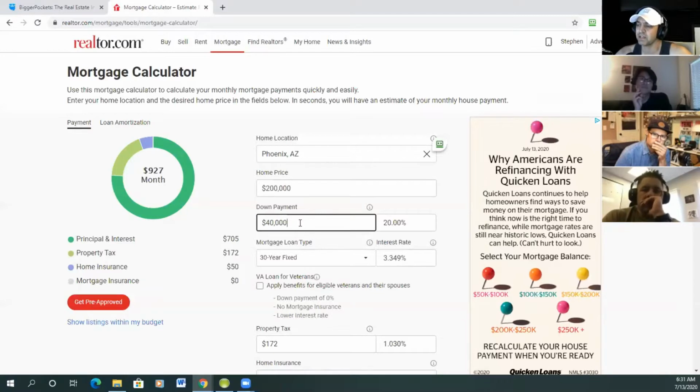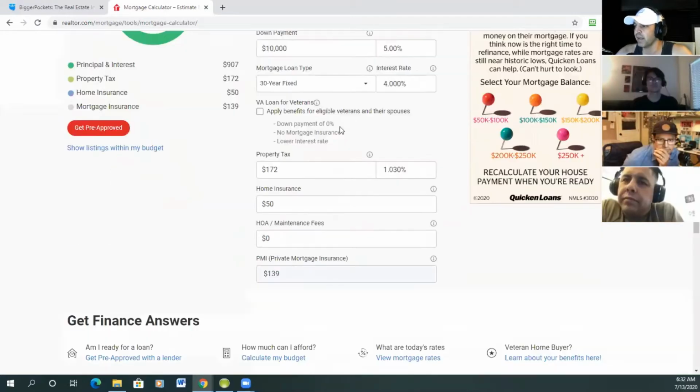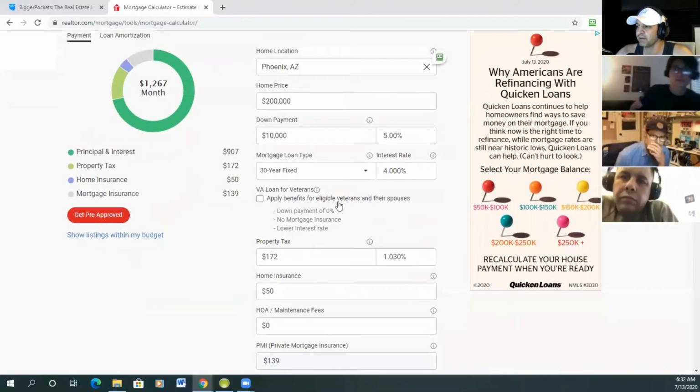Which, remember, guys, there's a lot. Actually, I like to show the power of turning a primary residence into rentals. So let's go with the 5% down, which is more standard. And what this will do is this will factor in, this is all kind of guesstimated, but it's pretty accurate.